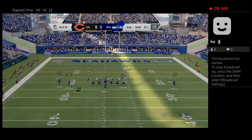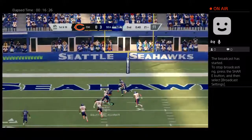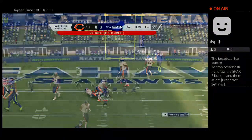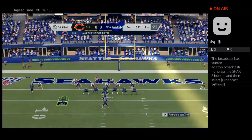They go back to the air here after the INT on the last drive. That is caught inside the 5. And he doesn't quite make it, taking it within an eyelash. Dropped at the 1.